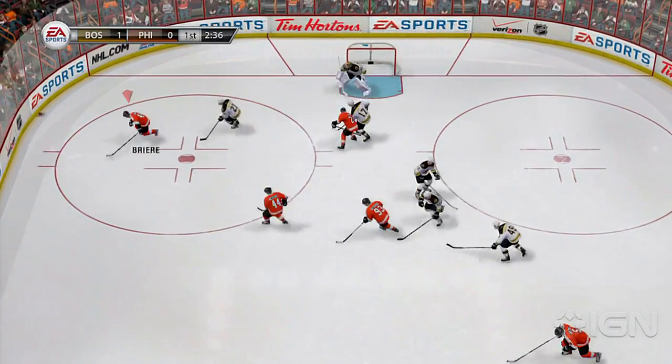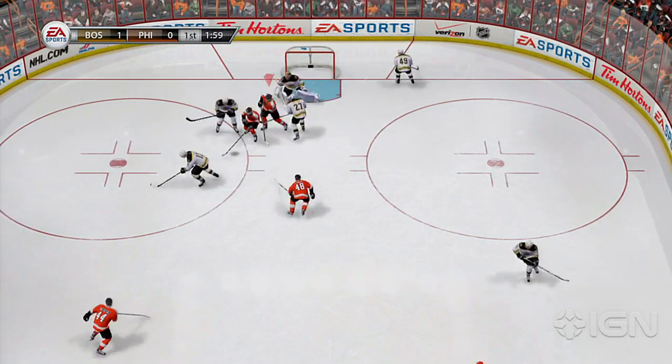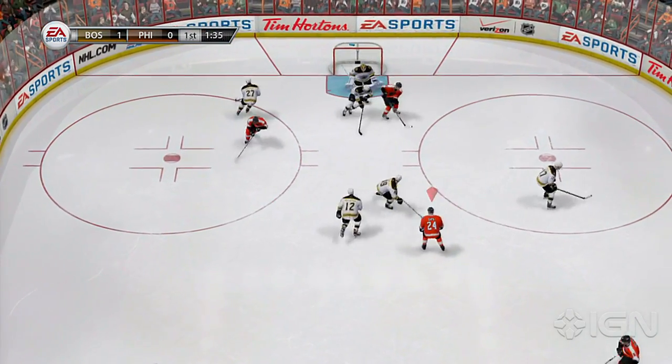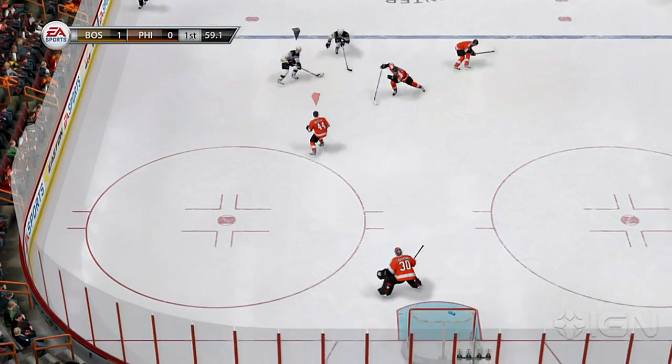So what that's done is it's made it a lot more strategic getting out of the zone. A lot of times, good little deflection there. A lot of times in past versions of the game, you could press the pass button 3 times and get out of your zone, no problem, against any forecheck. This year it's a lot more strategic.